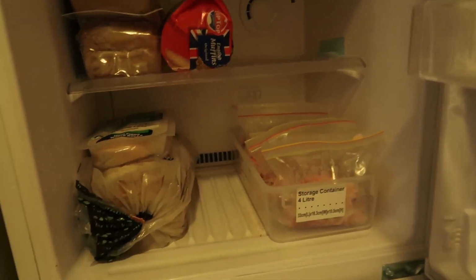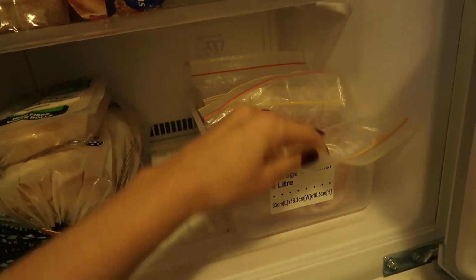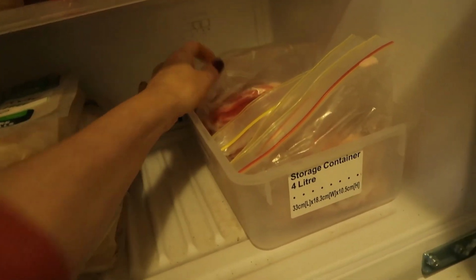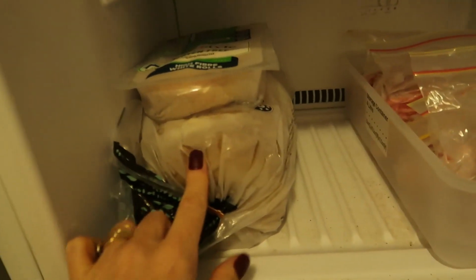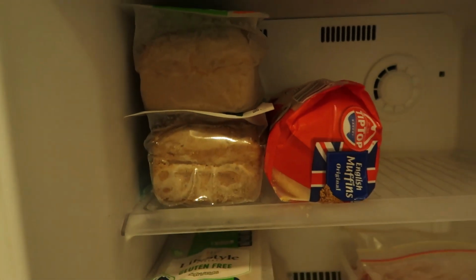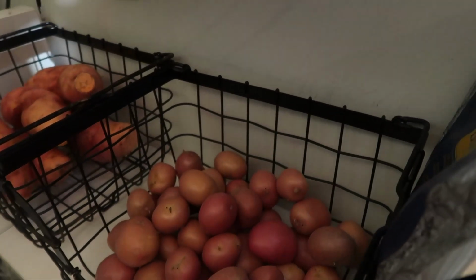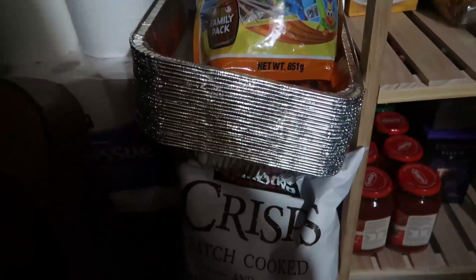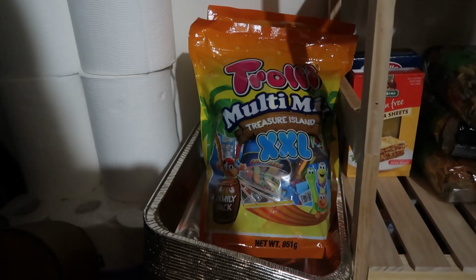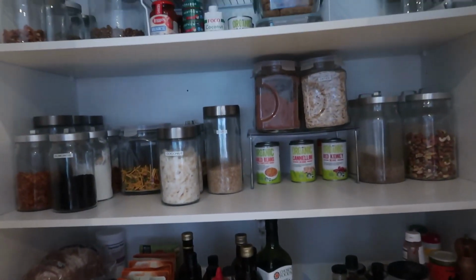And this extra freezer we have has a few bags of pork belly. One, two, three, four, five from my last Costco haul. So that's all bagged, ready to eat. And the bread, frozen bread. I forgot about the rice. So I've added the rice here next to the potatoes and the sweet potato. And stored my baking trays down here with the lollies for my customers there. And that's everything, it's done.